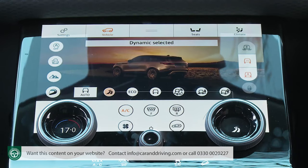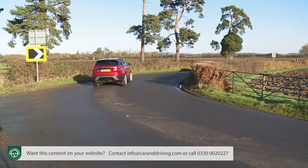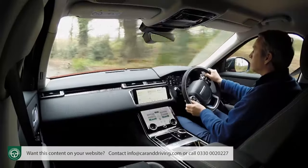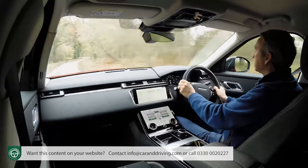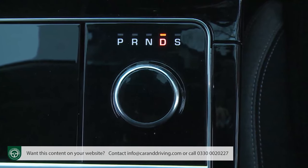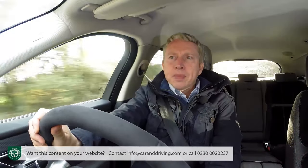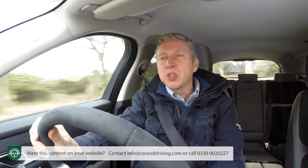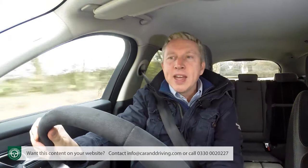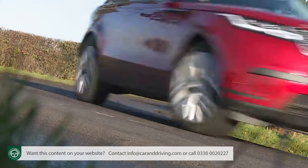The latter option sharpens everything up quite nicely, though not to the point where you ever really feel very happy throwing this Velar about. The slightly light steering feedback and comparative lethargy to engine responses via the standard 8-speed ZF auto gearbox rather mitigate against that. If you're looking for a mid-sized SUV with the track star responses of, say, a Porsche Macan, this isn't it. For many potential Velar buyers, that won't matter.